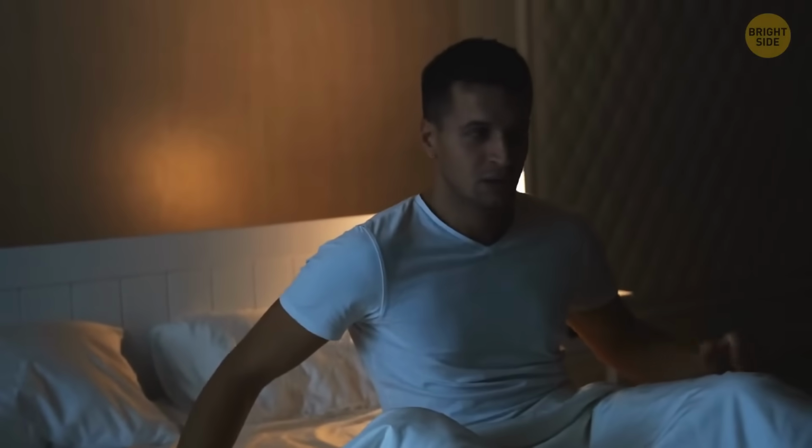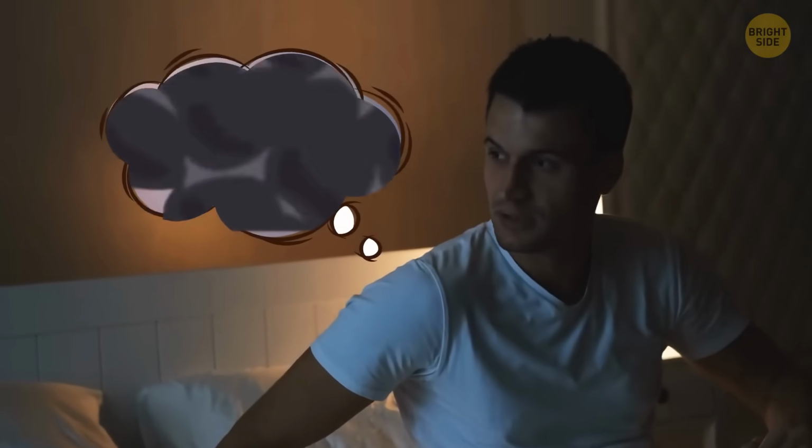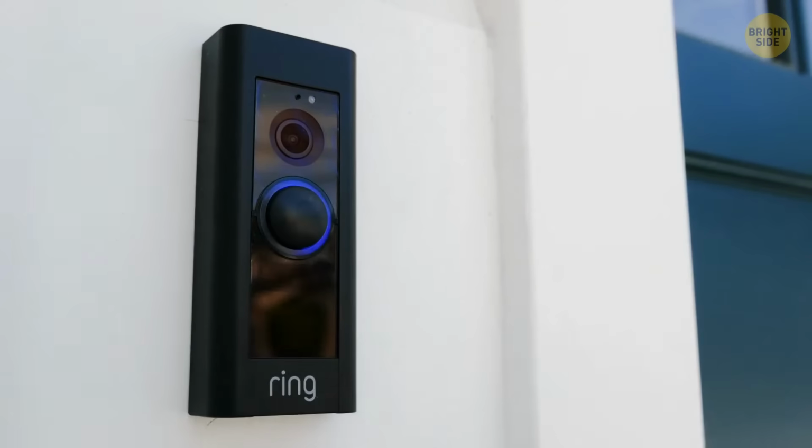If you ever wake up in the middle of the night and think you smell gas, there's one thing you shouldn't do. Don't turn on the lights. A spark from the light switch could cause a fire. Don't use your phone indoors. It can also cause a spark easily. And if you live in an apartment, don't use the door-controlled entry system.